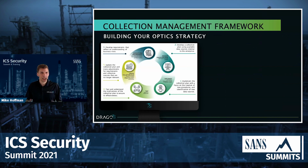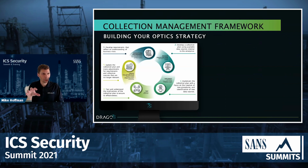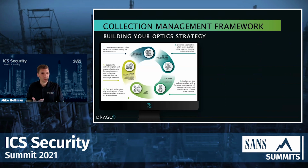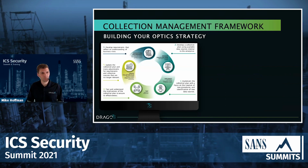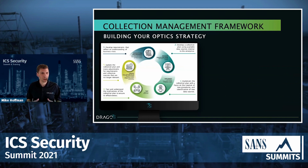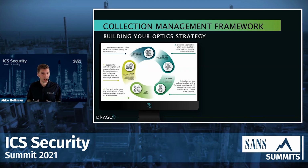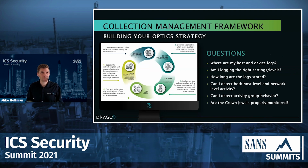So with that, now let's get into the collection management framework. So we've already identified our crown jewels, and that's really the first thing about a collection management framework, it allows you to understand what your current monitoring strategy is. So we've already identified step number one, a couple different ways that we can build out those requirements. Of course, crown jewel analysis, we talked about that. The next one is really to develop that collection plan. You implement the plan, test, and update accordingly. The collection management framework is not a one and done methodology. It's a framework that keeps moving forward.